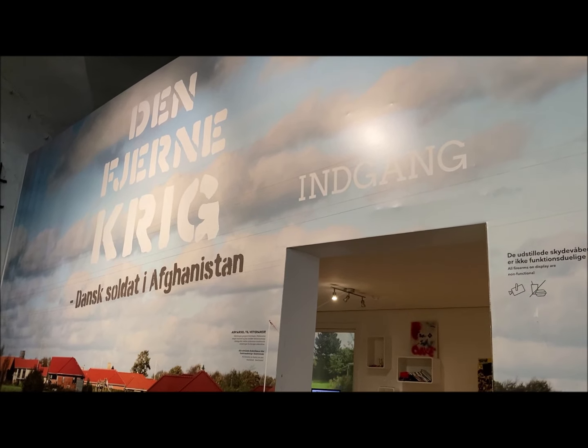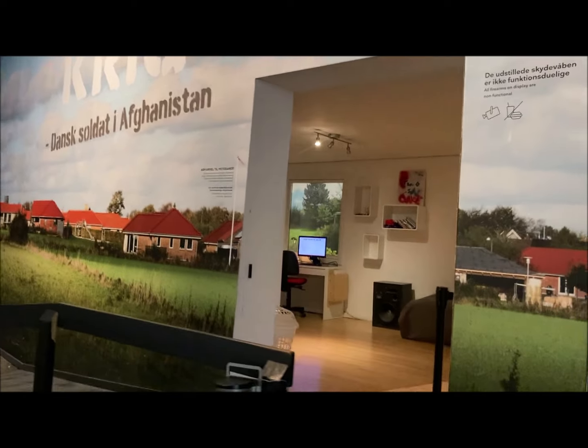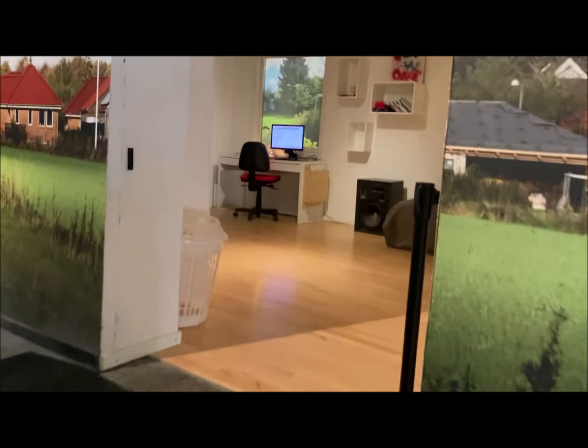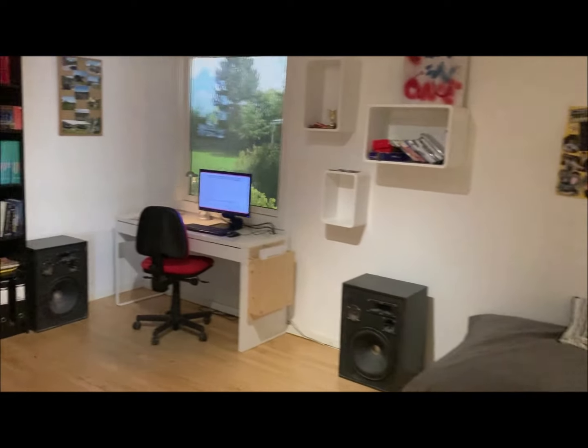This next section is about the experience of Danish soldiers in Afghanistan. They told me it's an immersive experience, and it starts with the idea of someone at home fleeing for war.